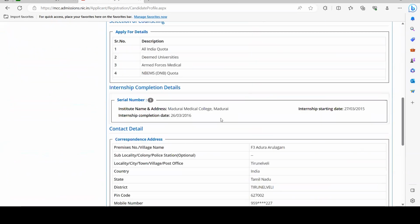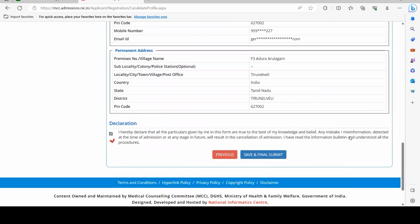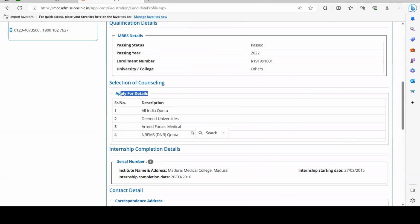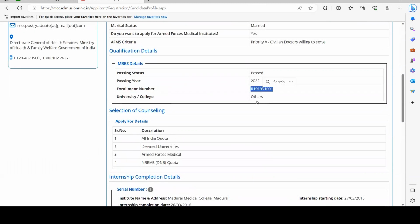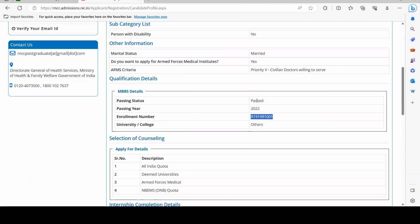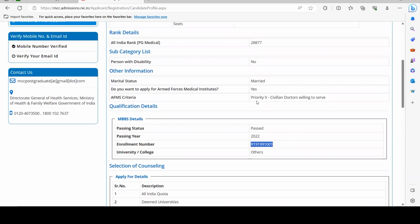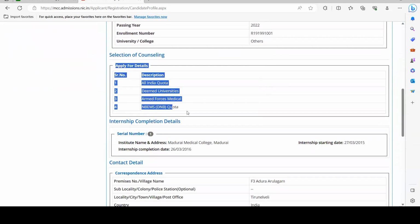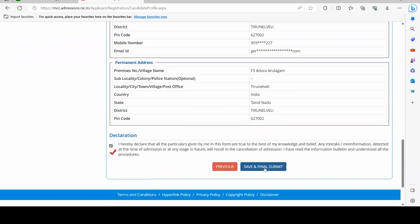Now it takes you to the last page where you will have all the details. Ensure that you check every piece of information over here, then do a declaration and then a save and final submit. Don't miss any information. Look at every detail, especially whether you have selected all the 4 quotas that you are interested in, and then mention the final exact one that you wish. Check the final details once, including your name and roll number; those will be right because you have entered them. But for the selection of quota, please ensure that it is right. Then click on declaration and save and final submit.